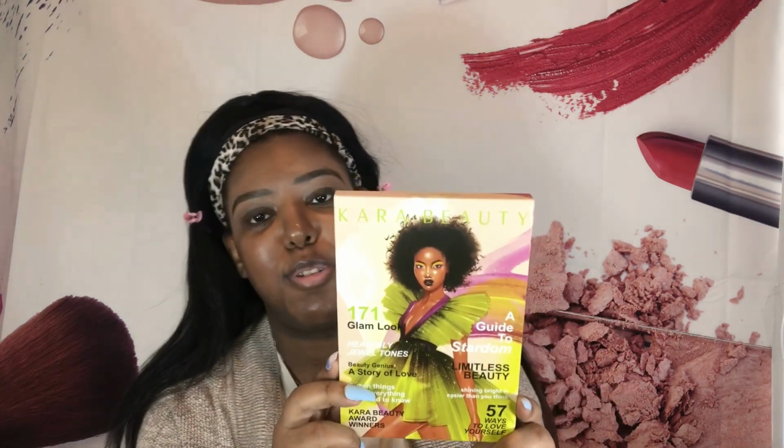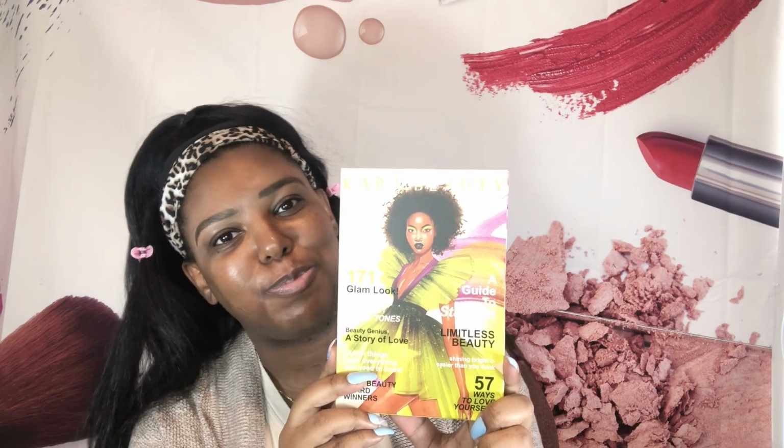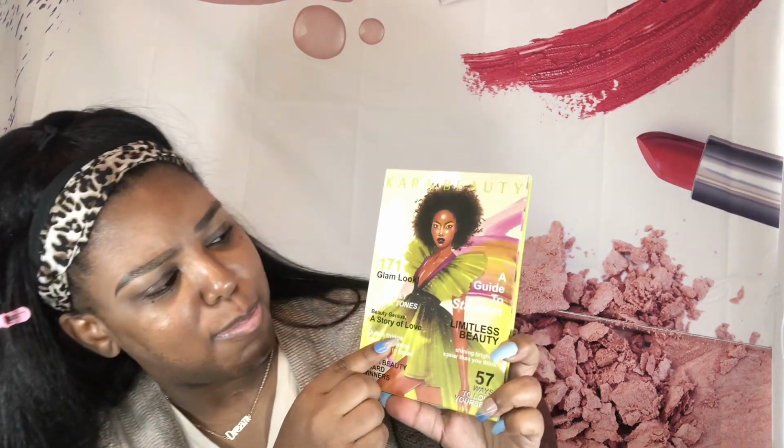I already did my eyebrows, but I'm gonna get into this eyeshadow and everything, and I definitely want to show y'all the eyeshadow palette that I have. For the eyeshadow palette, this is the Cara Beauty Limitless Beauty eyeshadow palette, and it is beautiful. I just love how this is designed. I think I got this from Marshall's, but I just had to have it. It's designed like a magazine, and it has different topics on the front of it.